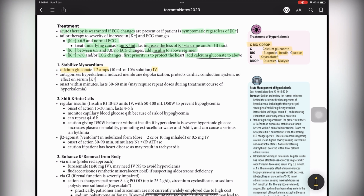Calcium gluconate stabilizes the myocardium. We give it IV. It antagonizes the hyperkalemia, induces membrane depolarization, and protects the cardiac conduction system, and it has no effect on the serum potassium. Its onset is within minutes, lasting 30 to 60 minutes, and it may require a repeat dose during the treatment course of hyperkalemia.